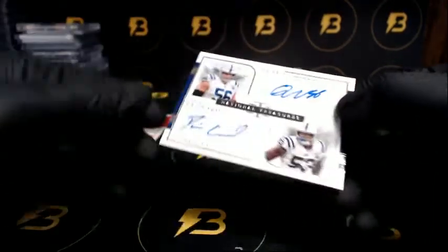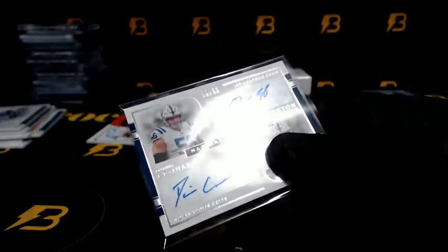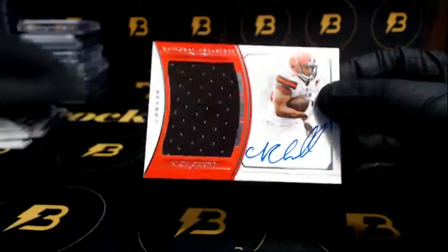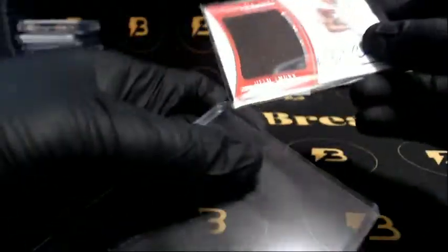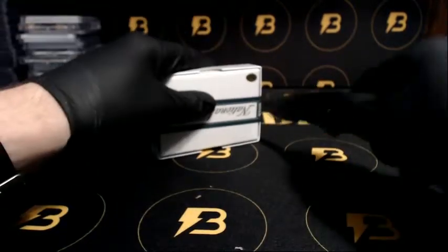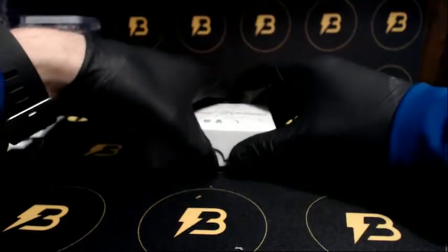And to 99, we got Leonard and Nelson. Nice hit. Going out to the Colts. And for the Browns again, to 99, Nick Chubb. All right, last box, guys. Good luck. Still no true RPA yet. So maybe we can get one in this.